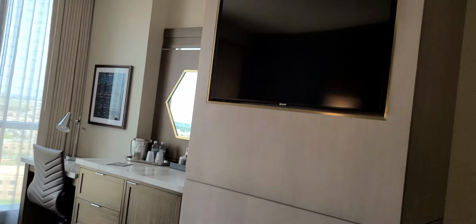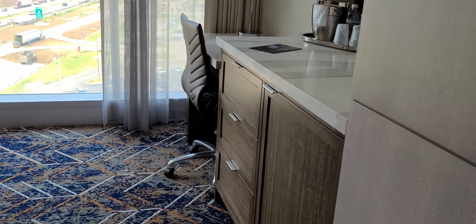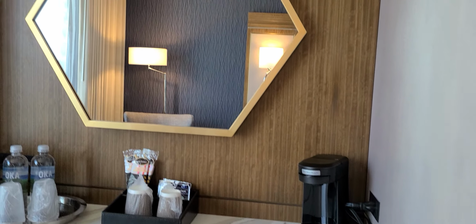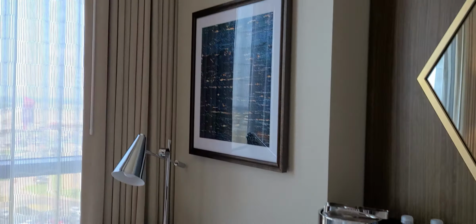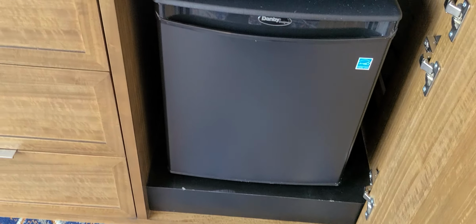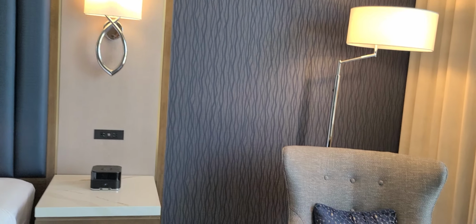You've got a nice size television with drawers and a small little baby coffee pot, a desk area, and then you've got a refrigerator, which we love, and then a nice comfortable chair.